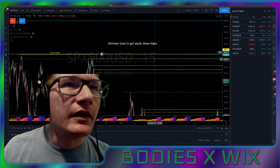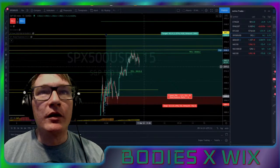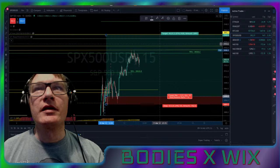You had this just big long red candle here. But then it pulls back up into it and then pushes down. So what I want to look for, and what I hope happens, is that if it were to push down a little bit more, I still do believe it's going to continue going up. Didn't mean to move that. That should not be moved. Go. This in pocket. Okay.